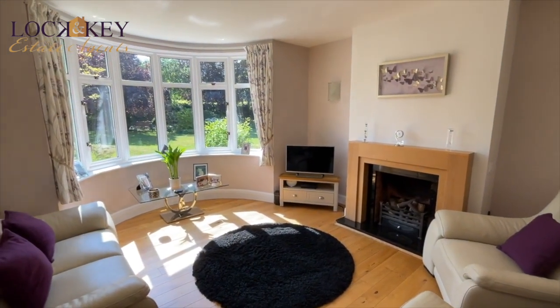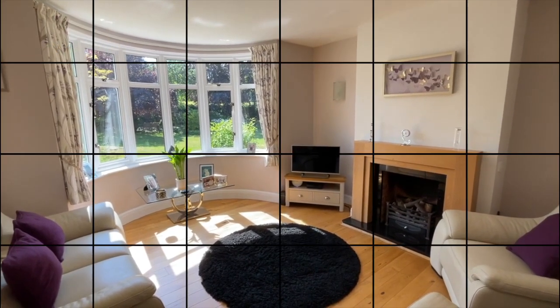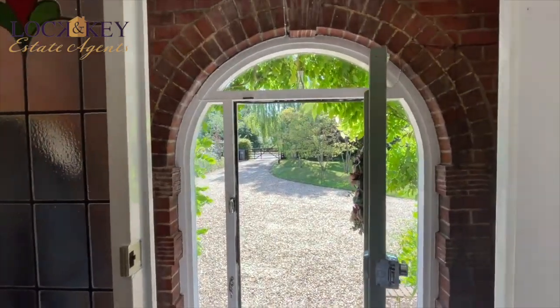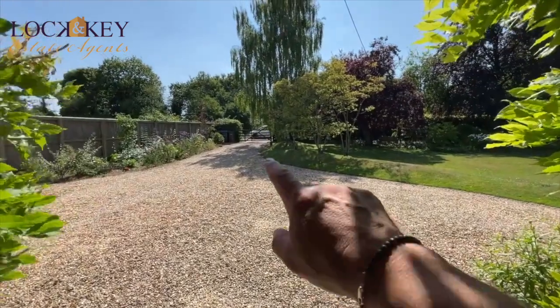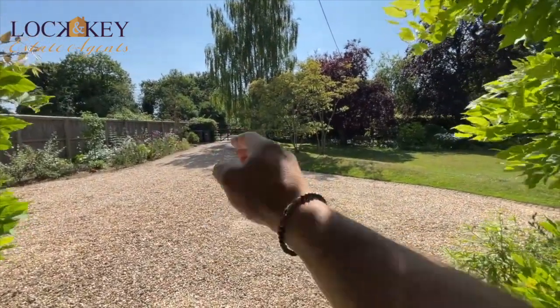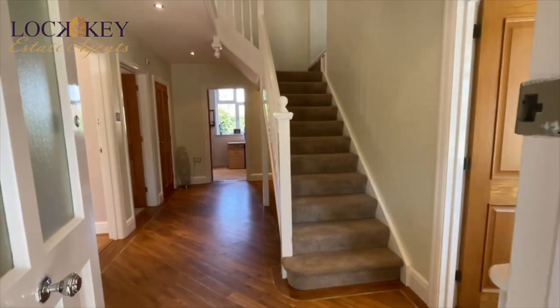So what we're going to do is go upstairs and have a look at those 5 bedrooms, those en-suites and the family bathroom. Before we do, I just want to show off that archway again. Just want to show off that little front area there, because that's your gate. You can see a car just gone along the Spa Road there. So that's your gate. You come in and then you're greeted to this property. I just wanted to do that one more time. I think it's important sometimes.